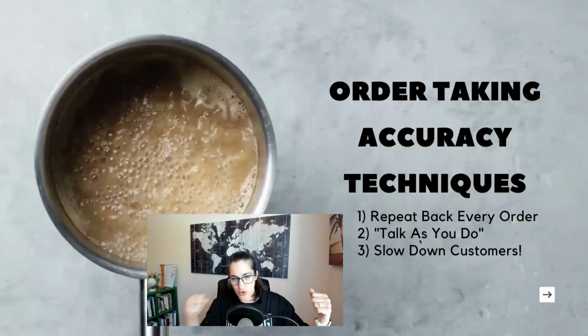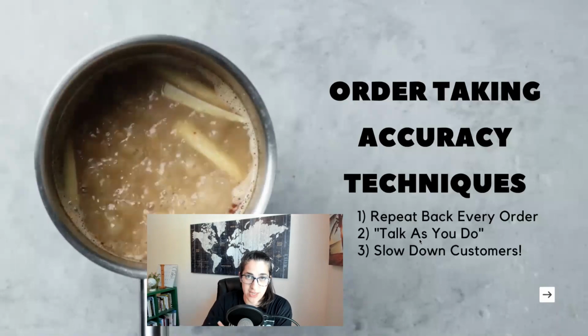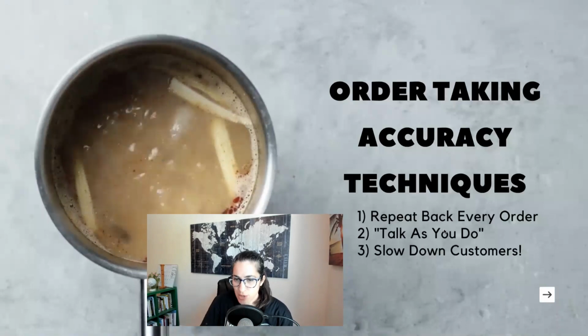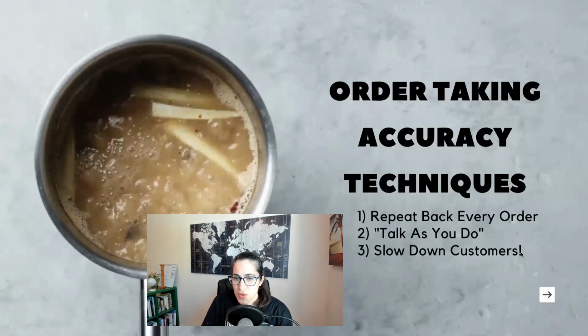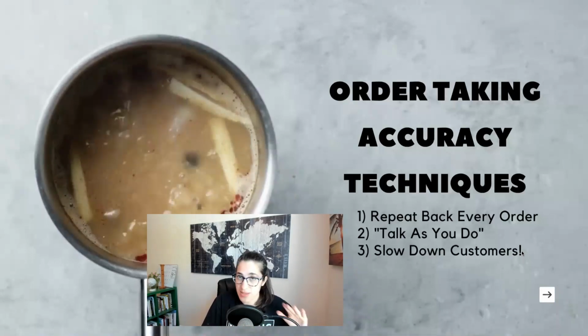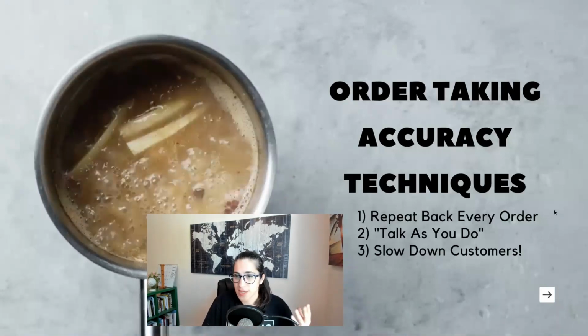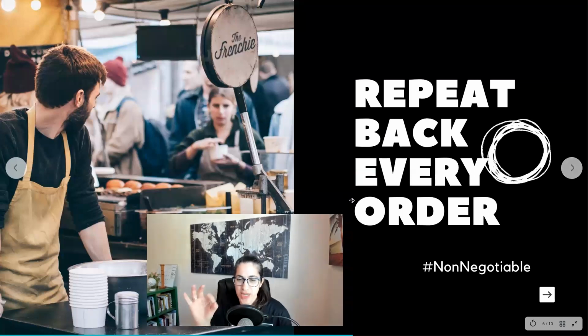So my job is to enforce our systems. My job is to enforce our techniques, right? So that needs to be non-negotiable. I'm going to go over these: repeating back every order, talk as you do, and how to slow down customers. These are the 3 techniques that we have applied for our restaurant that have tremendously helped in reducing our ticket accuracy issues. All right, first, let's talk about repeating back every order.